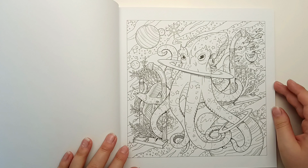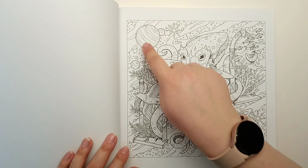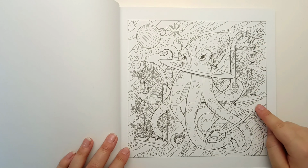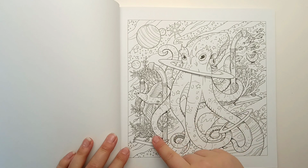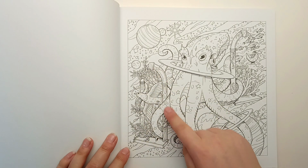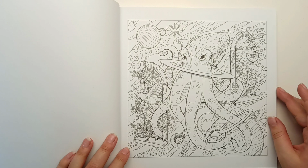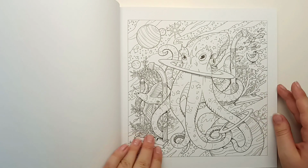We have really fun looking octopus with this sort of sea spacey kind of theme with all the planets and the stars. I feel like you could do a sort of a galaxy effect in the background. And we've got these windows leading to different scenes. We've got a window leading to the underwater and a window leading to the earth outside with the bird and trees and sort of grasses there. It's a really interesting one. Love to see that coloured.